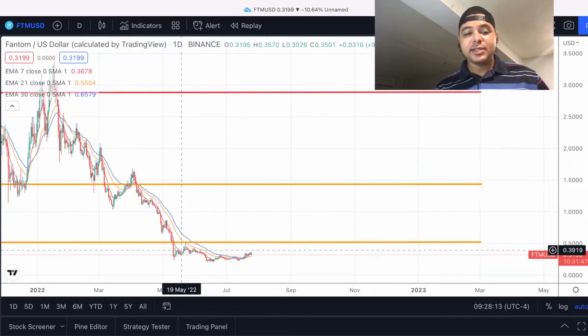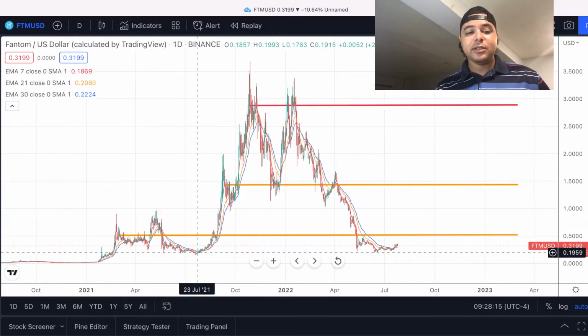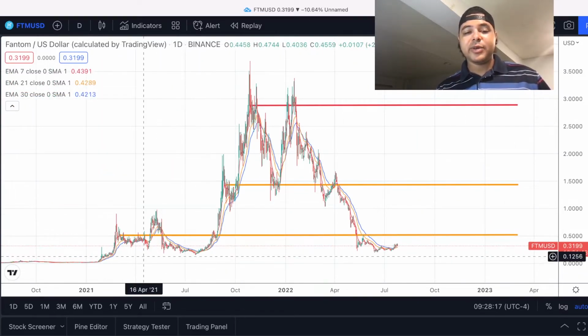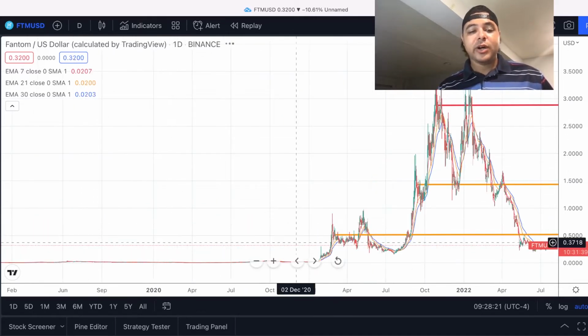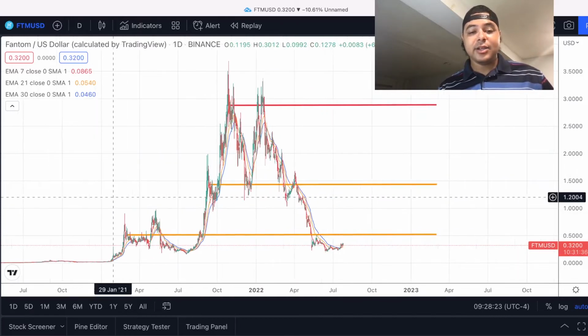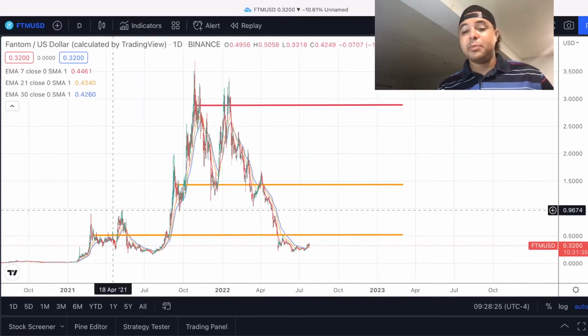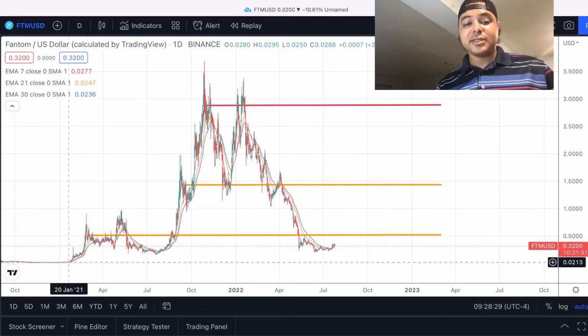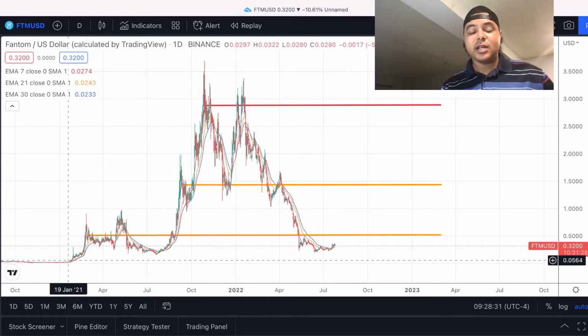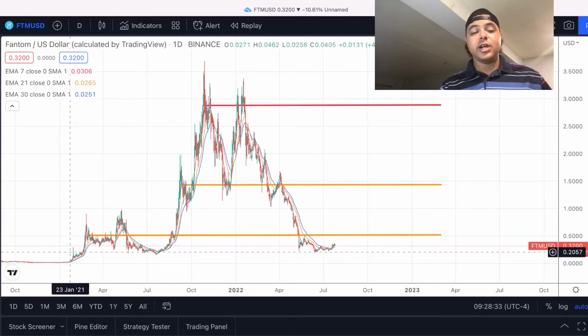And as you can see here, I really only want to take a look at 2021 because I just think anything prior to 2021 is just a different era for this asset. And I think the market so far is looking at it and saying, hey, you know what, we're not going back down. It's possible we can go back down to 2 cents. I don't think it's going to happen. I think the market is starting to stabilize, especially after the stuff with Russia, the war. Don't ban me for that, YouTube.